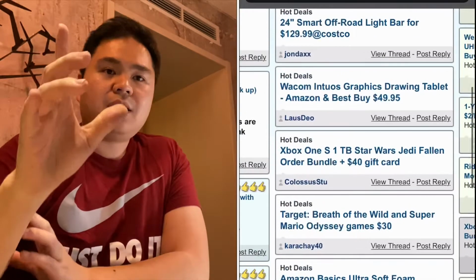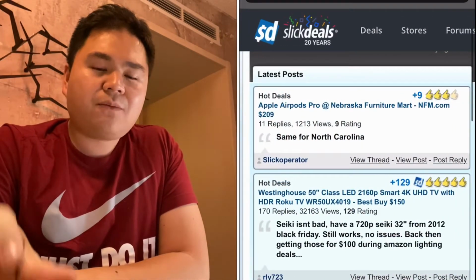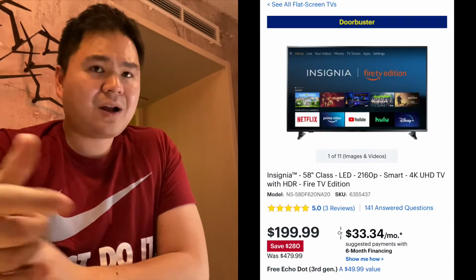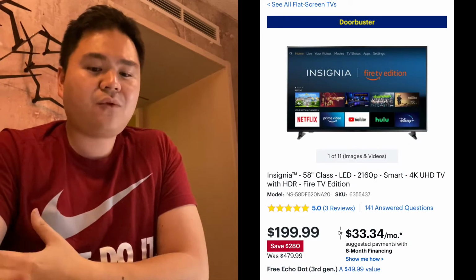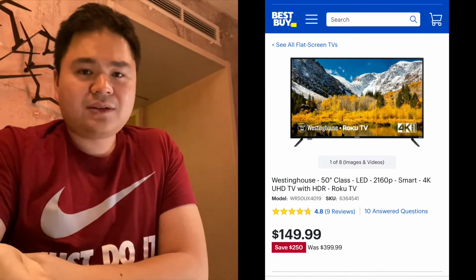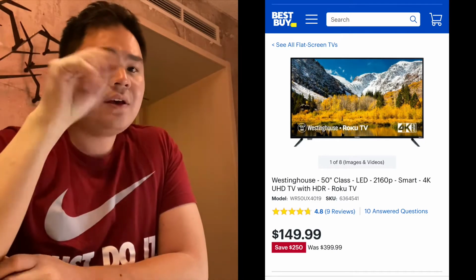So, top deal for me is TVs. You want to aim for Best Buy's $200 for a 58-inch TV. That's probably the number one deal. It's a smart TV, 4K. It is not a Samsung or LG brand, so take it with a grain of salt. $200, so you can't beat that. If you can't get that one right now, it's still live.